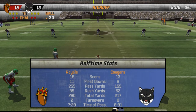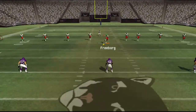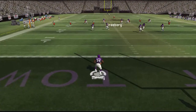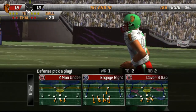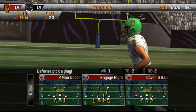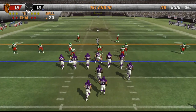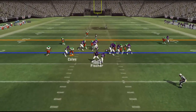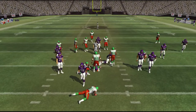Number 5 comes in to kick off. Sends it sailing. This one is fielded by Gaffney. The home team is trying to take the lead on this drive as they take over. Ball on their own 20. Harris is the deep back. With a counter play, Stone comes up to make the play at the 21.